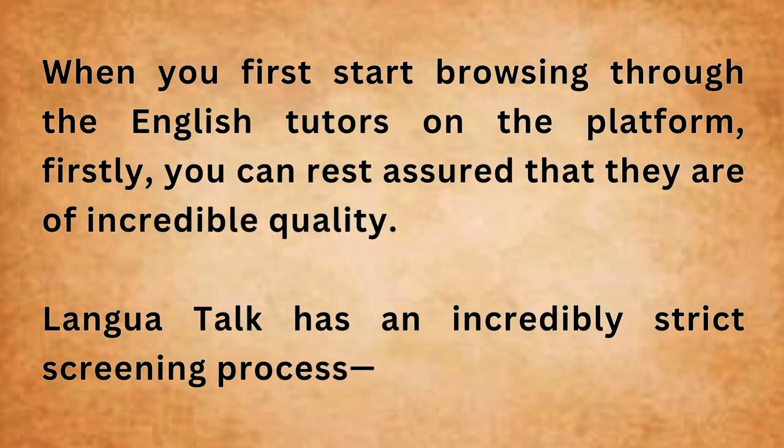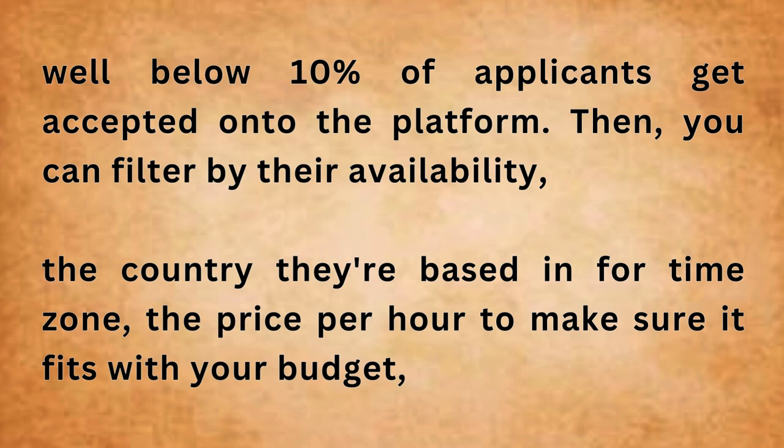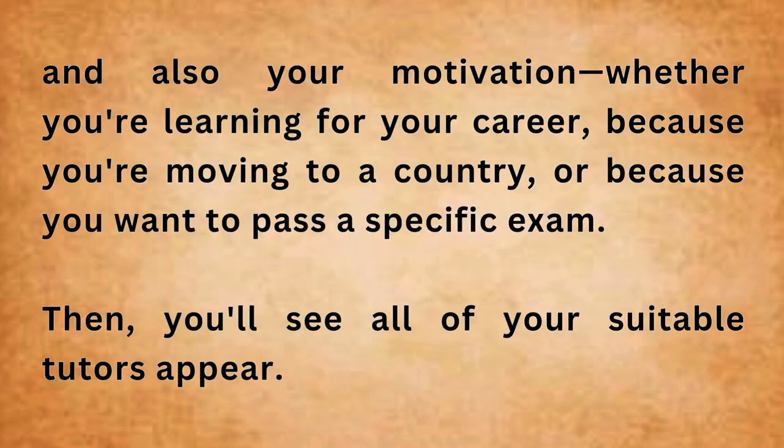I truly think that LanguaTalk is the best online language tutor platform, and this is how it relates to this lesson. When you first start browsing through the English tutors on the platform, firstly, you can rest assured that they are of incredible quality. LanguaTalk has an incredibly strict screening process. Well below 10% of applicants get accepted onto the platform.